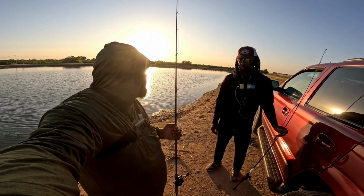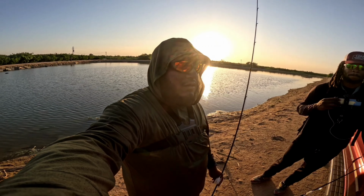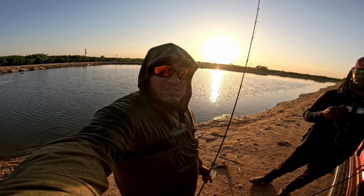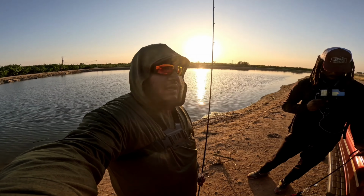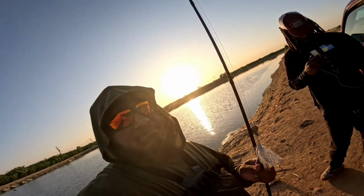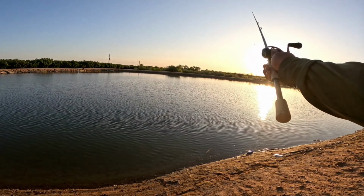We've been here for about maybe 30 minutes, and we've been throwing out a few things, and nothing's working so far. There's a few other anglers out here. One other angler just landed a fish, so we know they're out here. And let's get it. First cast on that buzzbait. Let's get it.